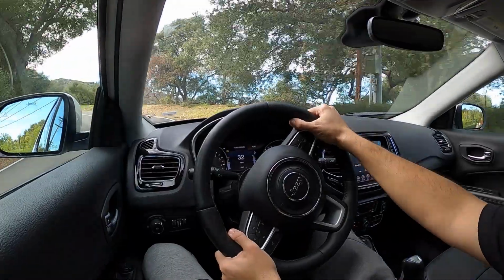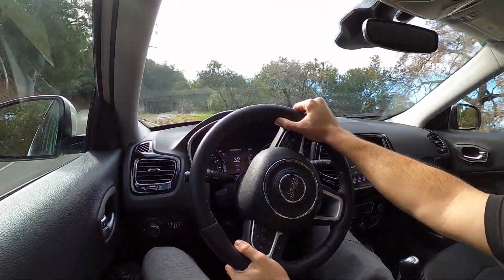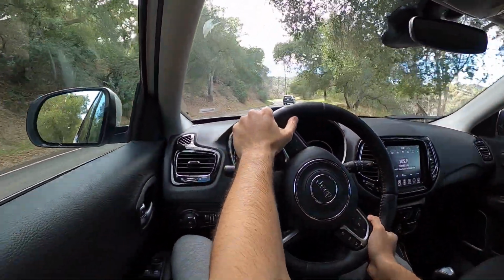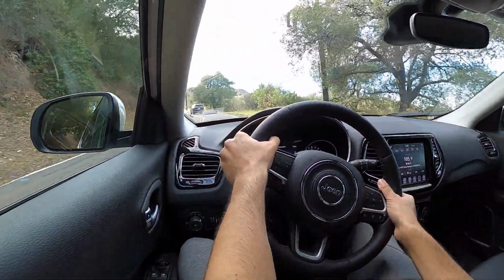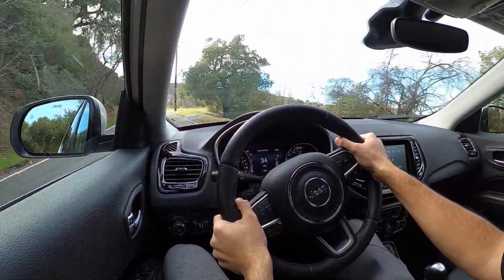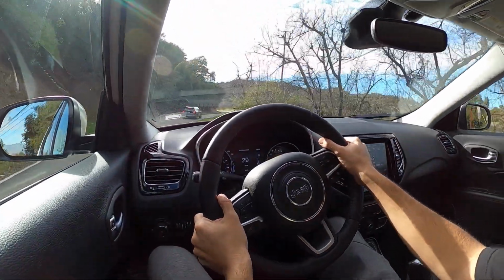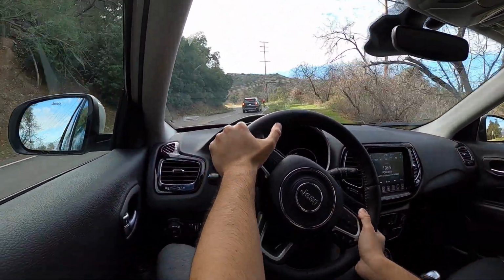The last gimmick is the steering. So I already mentioned that it's actually nicely weighted and pretty pleasant to drive considering what this car is all about. But when you're driving slow or maneuvering, parking, whatever, as you turn the wheel, every certain amount of degrees, maybe every 40, 50 degrees, there are these weird notches you feel. And they're not like a positive feedback. They're just a kind of disconcerting click or notch you feel through the wheel.